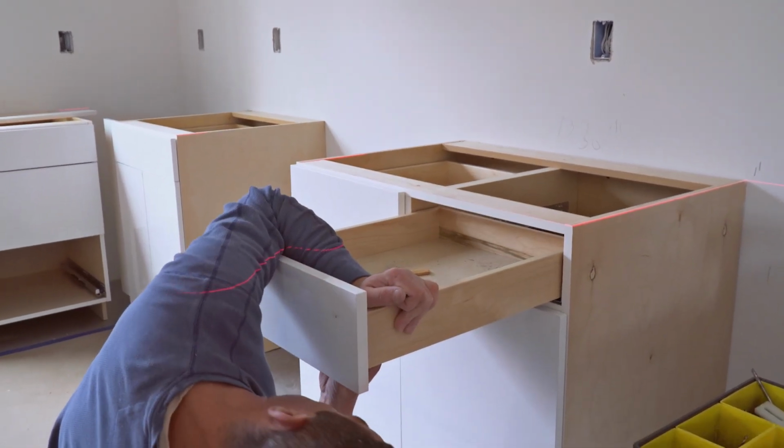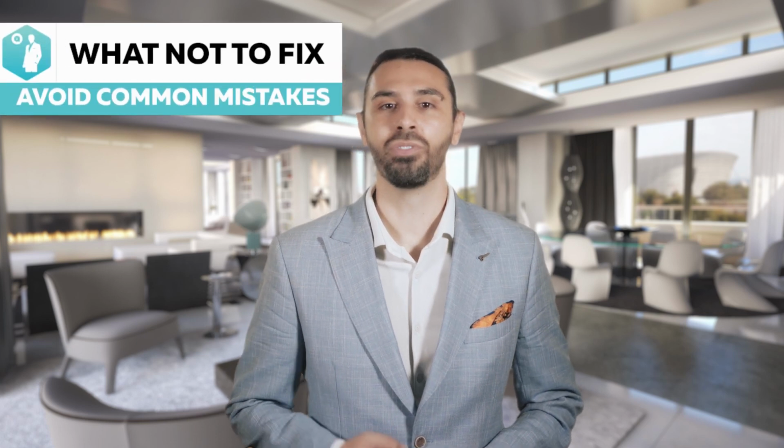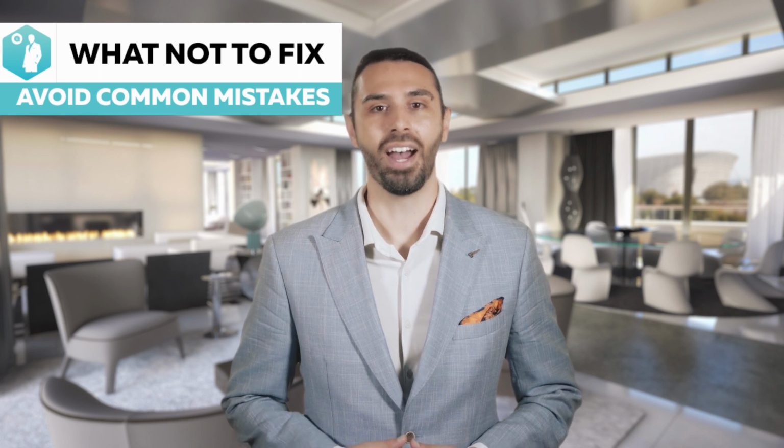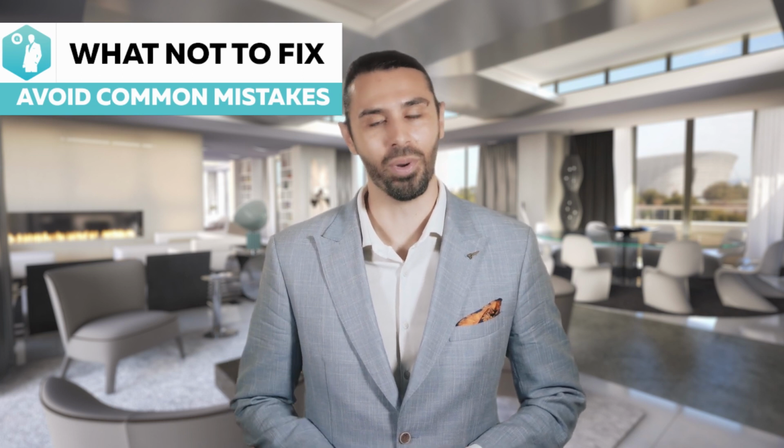It's all situational. So, what not to fix when selling a house? Well, it's important to avoid making common mistakes when fixing up your property. Over-renovating, installing outdated fixtures you might have liked years ago but never got around to installing, and upgrading parts of the house but neglecting basic maintenance in other areas are just a few examples of what not to do. These mistakes can actually lower the value of your property and make it harder to sell.